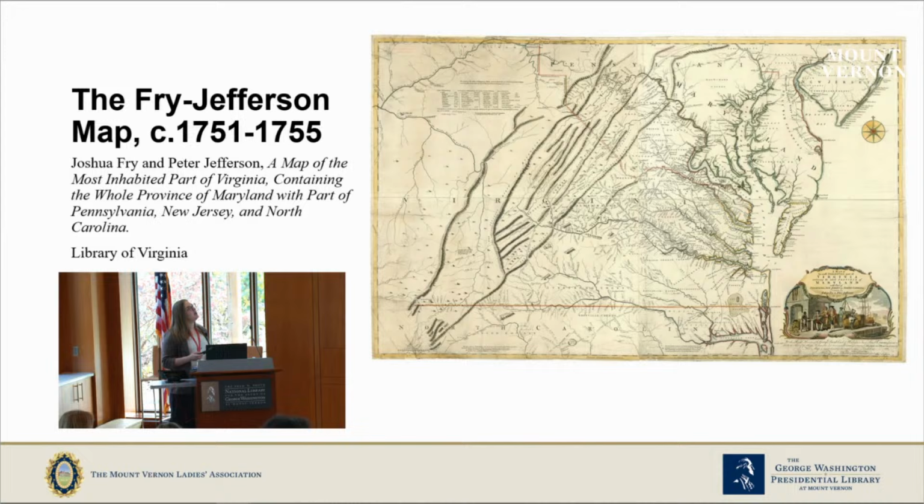So that is the Fry Jefferson map. This map was also published in England, unlike this map. This is the second map we talked about. This is the Lewis Evans map of the middle colonies of North America.